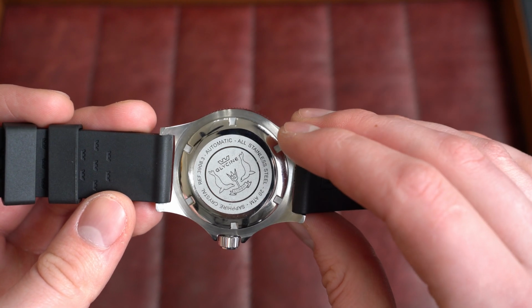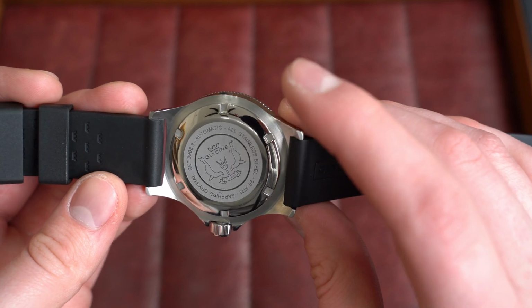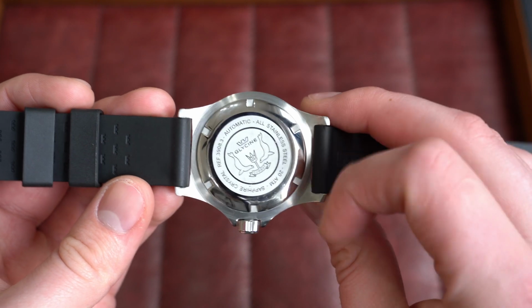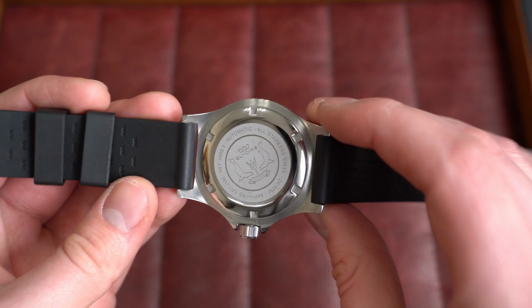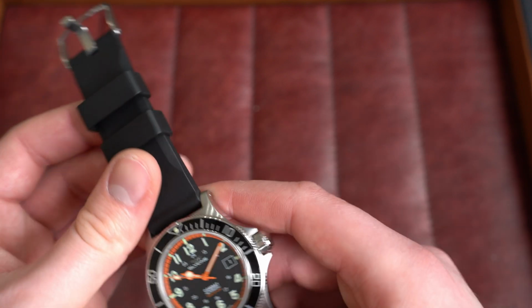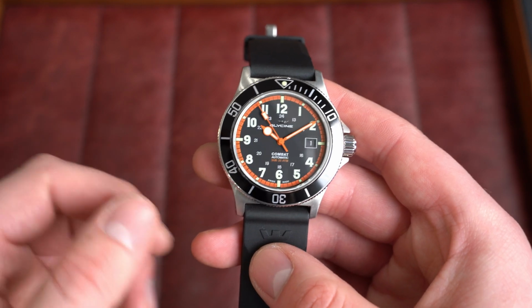And inside here is either an automatic ETA 2824-2 or a Sellita SW200-1. The reason I say it could be either is because this is from 2017 when they were starting to use Sellita as well as ETA. So they didn't always specify which one it was back then. Same with many other brands as well.